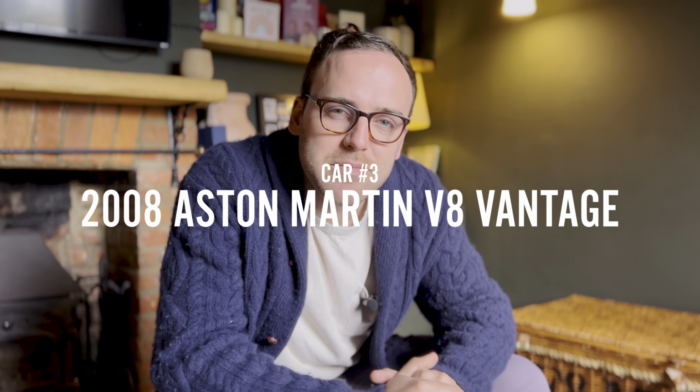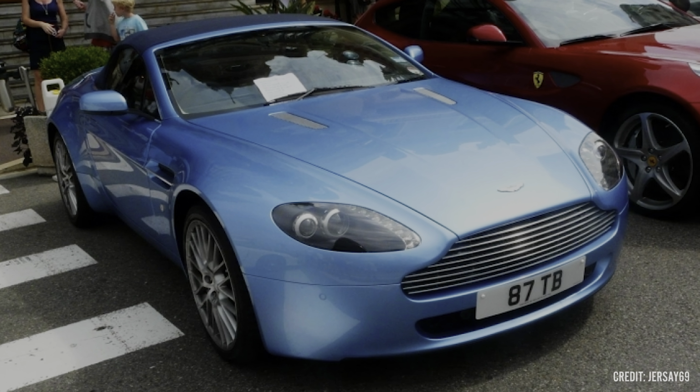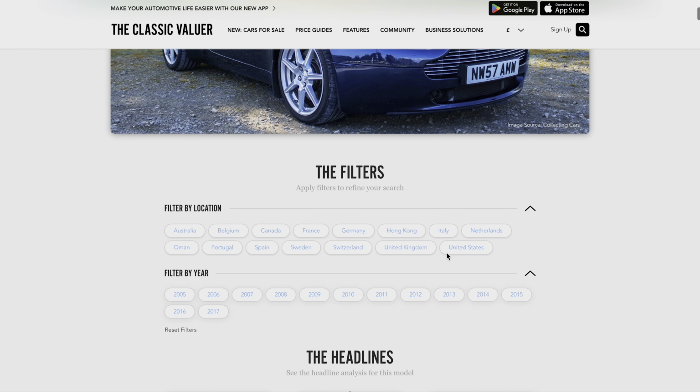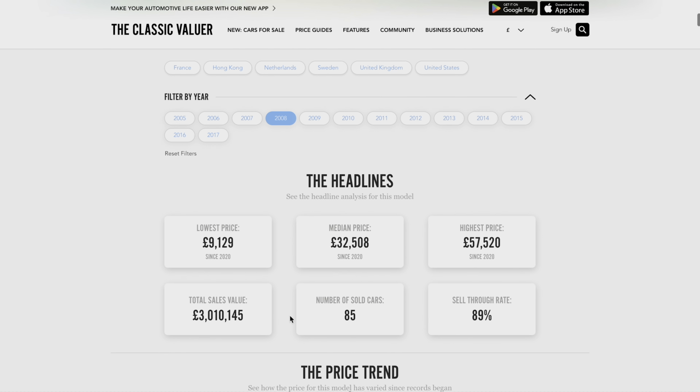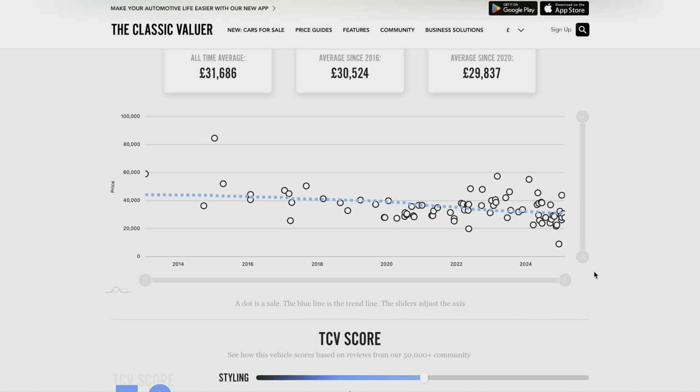Car number 3 is his Aston Martin V8 Vantage Roadster, 2008 model, and he's got 32,000 miles on his example. Generally, these are sort of 25 to 30 grand on average. We actually saw one sell last week, high mileage, 70,000 plus. It sold for £17,500. At 32,000 miles, though, you're looking in the region of 25 grand to buy one of these today.